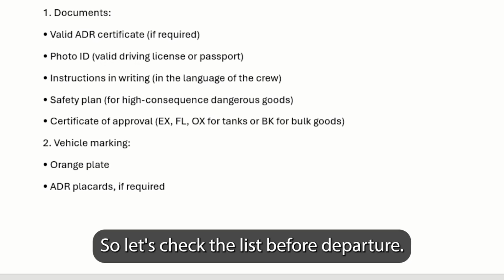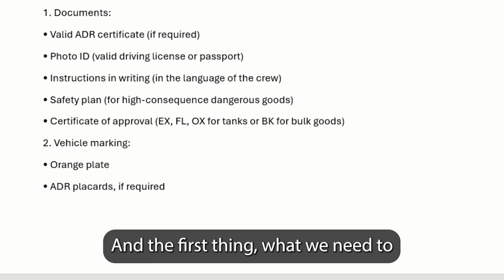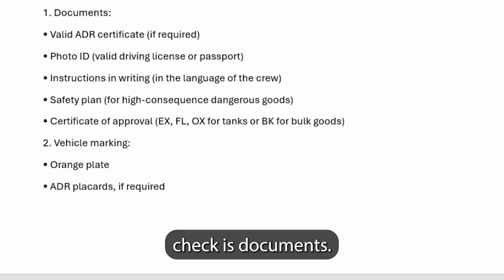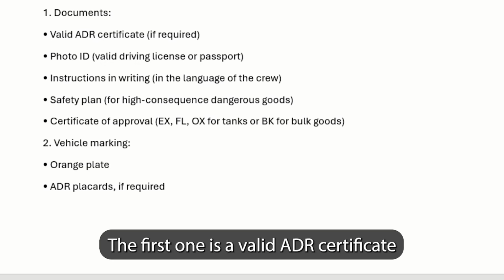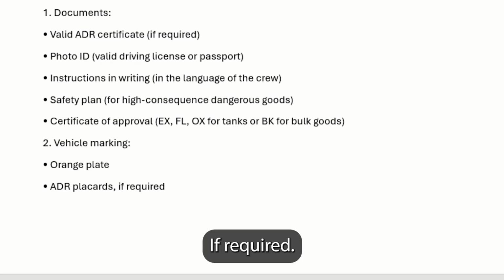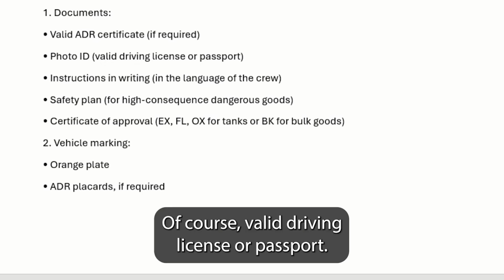So let's check the list. Before departure, so the lorry is still on site. We haven't left the yard. And the first thing we need to check is documents. The first one is a valid ADR certificate, if required. The next one is a photo ID, of course, a valid driving license or passport.